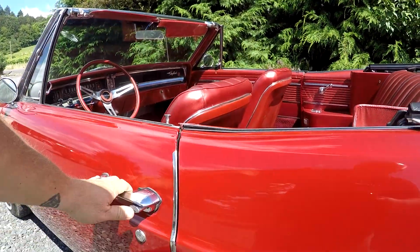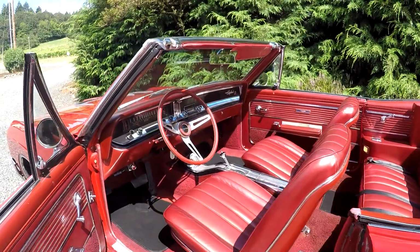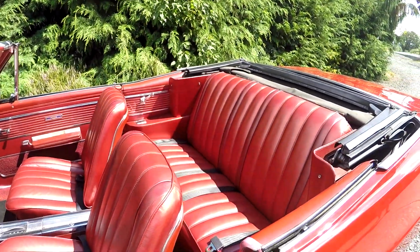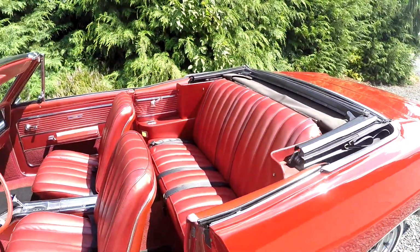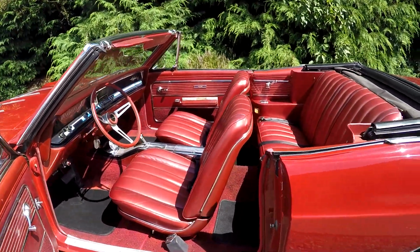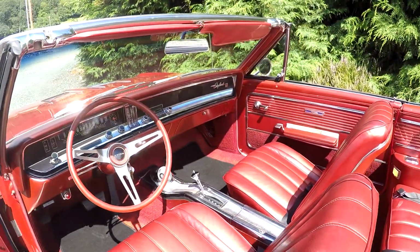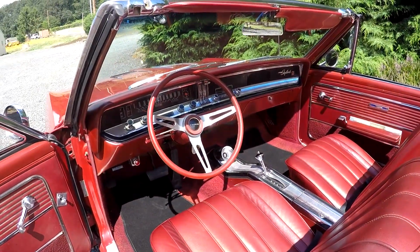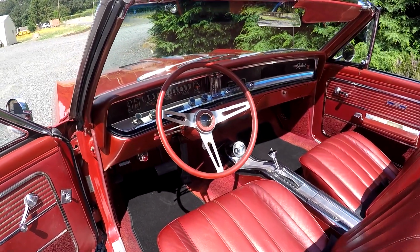You can see actually the doors shut real nice. Interior looks great. This is the factory color in it, because it was kind of an eggshell type color with a red interior. It was probably pretty good looking actually, but I don't mind the red as well. But you can see it's got console bucket seats, part of the GS package. Again, like I was mentioning before, that car was a manual car.